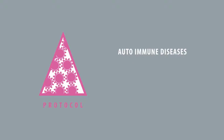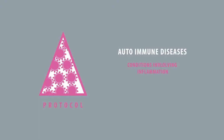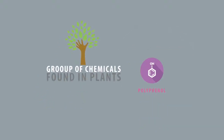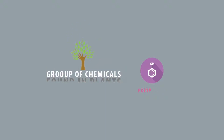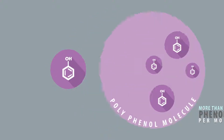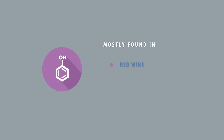RCT's treatment protocol for autoimmune diseases and other conditions involving inflammation within the body includes polyphenols, which are a group of chemicals found in plants. They are characterized by the presence of more than one phenol group per molecule, or ring-shaped chemical closed structure. They are mostly found in red wine, green tea, coffee, and chocolate.